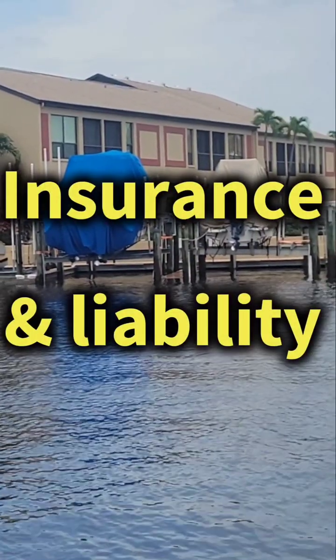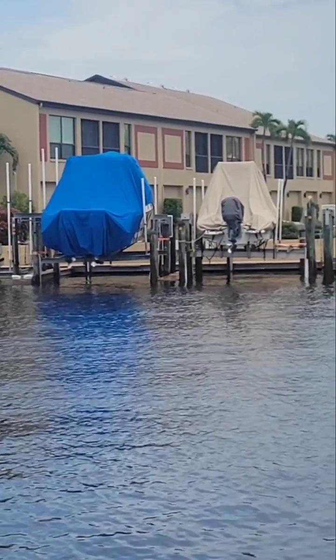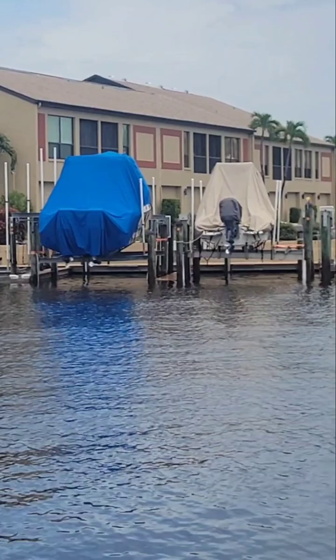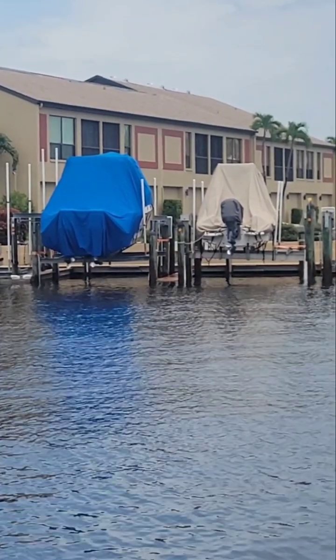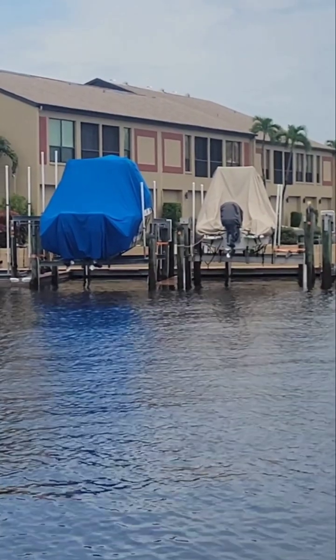Insurance and liability. Consult with your insurance agent to understand the insurance coverage and liability considerations that are associated with owning a home with a boat dock. This will help ensure that you have adequate protection for your property and boating activities.